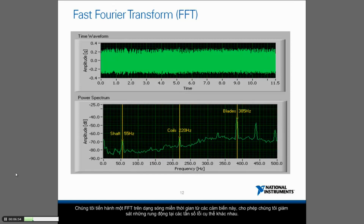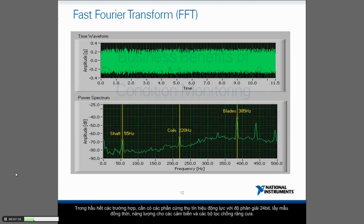We conduct an FFT on the time domain waveform from these sensors, allowing us to monitor vibrations at different specific fault frequencies. As with any machine monitoring or test application, data logging at specific times or events creates a series of data files for offline analysis. With proper labeling of sensory data recordings, it is possible to conduct analysis across multiple files. In most cases, dynamic signal acquisition hardware with 24-bit resolution, simultaneous sampling, power for sensors, and anti-aliasing filters are desired.